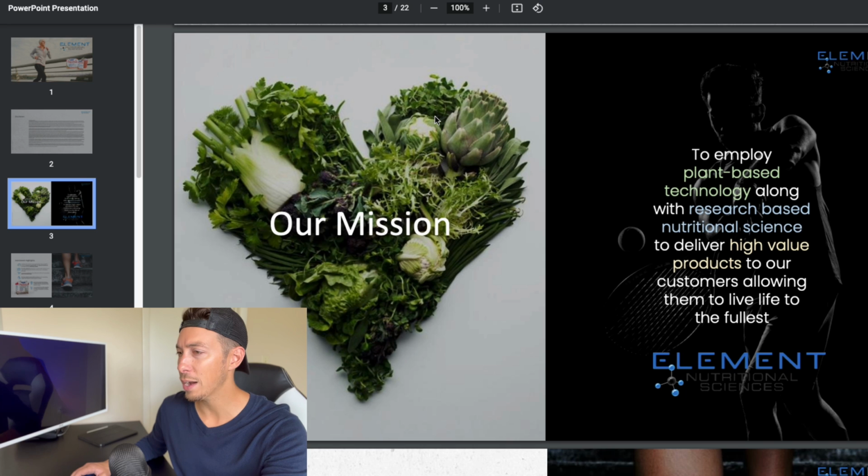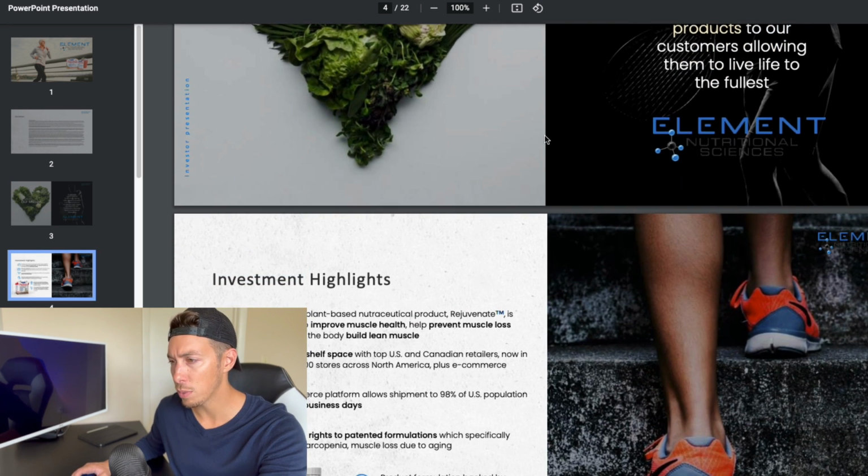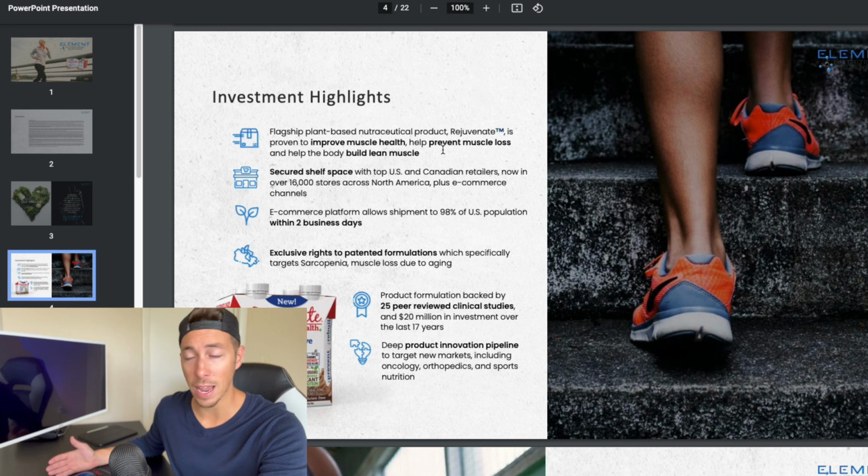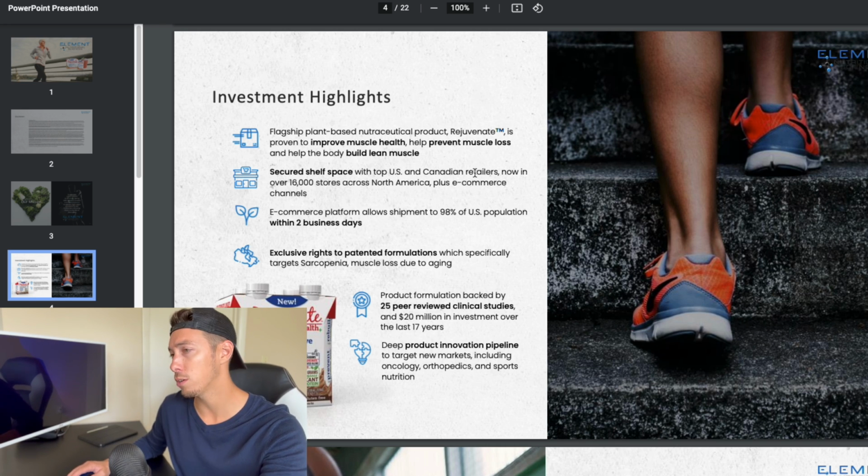The founder and CEO also invested $3.2 million of his own money. So his money is on the line in this company, and he has plans for this company to continue to grow. I always like to pull up their investor presentations. We could read into the company, get some investor highlights, etc. Flagship plant-based nutraceutical product Rejuvenate is proven to improve muscle health and help prevent muscle loss and help the body build lean muscle. Even at these ages, 40, 45, 50 plus, when you get older, it's much harder to do this. With a supplement, it makes it much easier.